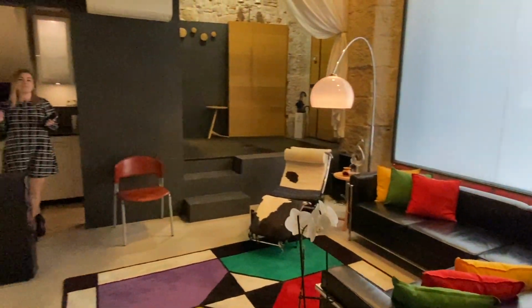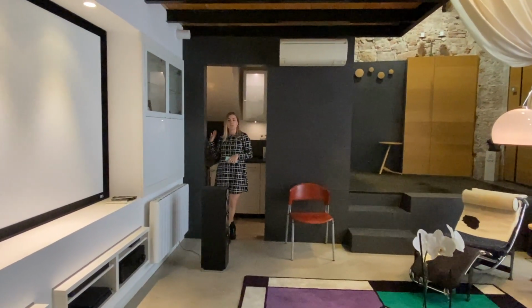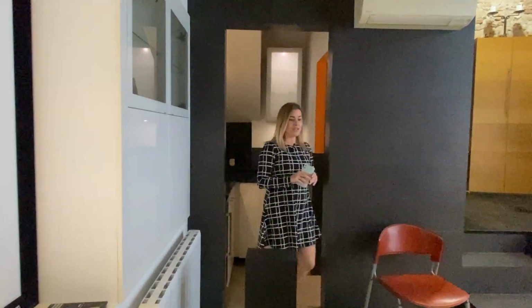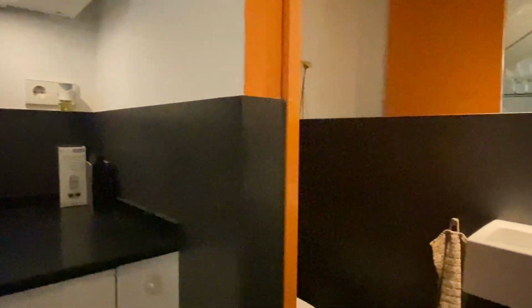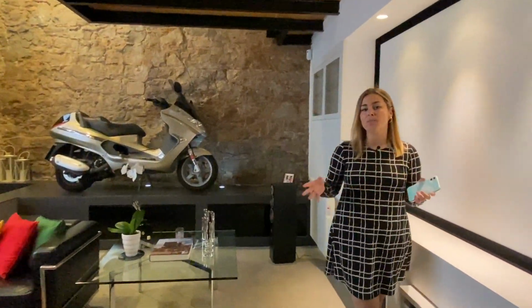And to make things even better and more convenient, we have a kitchenette right here with a wine fridge and also a guest toilet right here. So in case we have any guests, it's very, very convenient not to have to access the upper floors. And this area would pretty much complete the entire house.